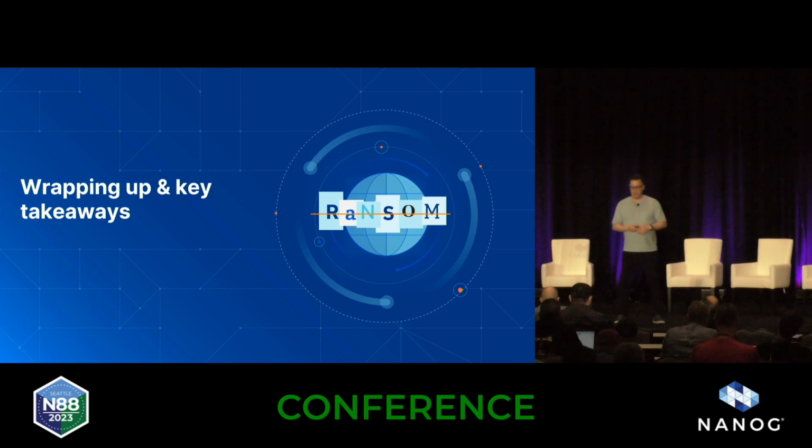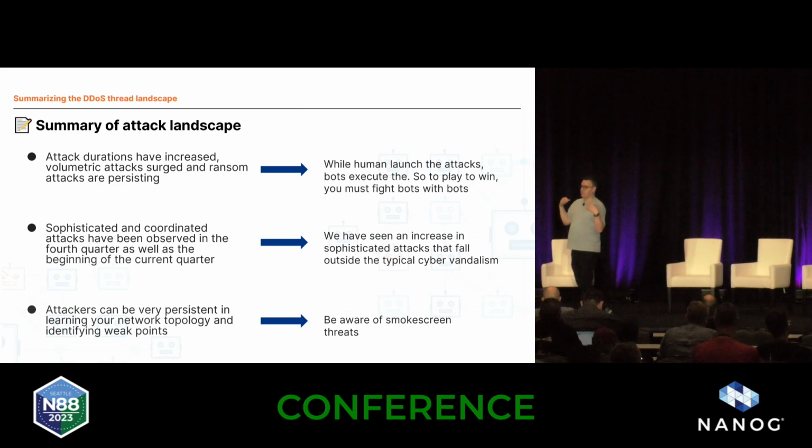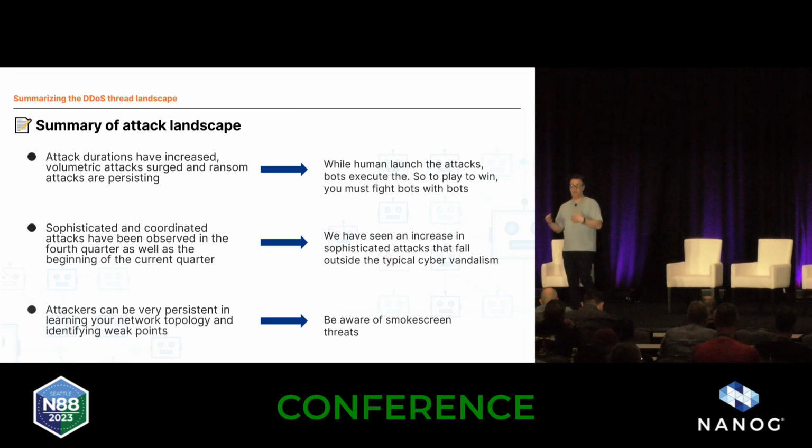So, starting to wrap up, I just want to have a few more takeaways that summarize what we just talked about here. And then if you have any questions, I'll be happy to try and answer them. So, a summary of the attack landscape. Attack durations and sizes are increasing, and the attacks hit fast and quick. And while they are initiated by humans, they are executed by bots. So to win, you have to fight bots with bots.